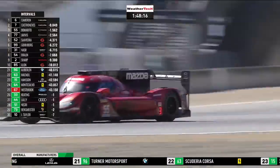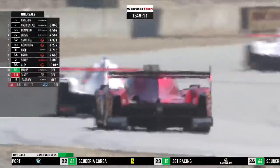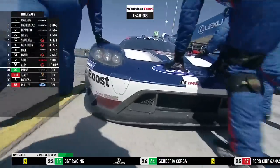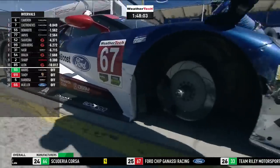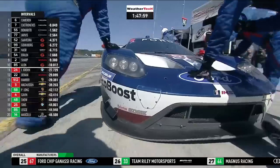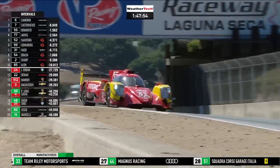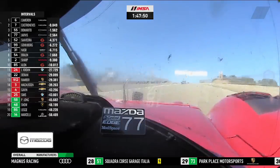And the number 911 Porsche is behind the wall with Nick Tandy. Nick Tandy took it there, and we haven't heard whether that car will come back. They've taken the right front wheel off so that they can push the car back down the pit lane, and the bottom of the car is scraping along the ground as they push it backwards towards the cutoff into the back of the pit.